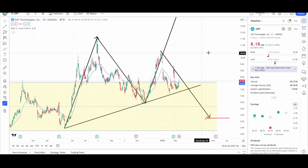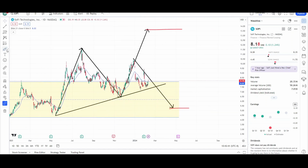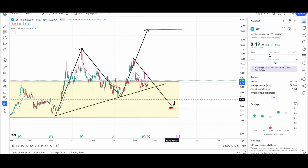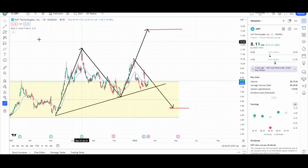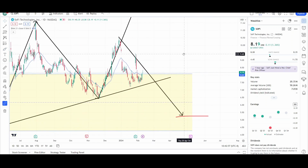Why are we seeing that? Well, we have to figure it out. On the chart, it's telling me that the bulls and bears are attempting to reach the targets. So the bulls are attempting to get back up here at the 13s, and the bears are trying to get back down here at the 5s. So right now, they're battling it out right in this area. As right now, the ball is still in the bears' court because we're still below this trend line.